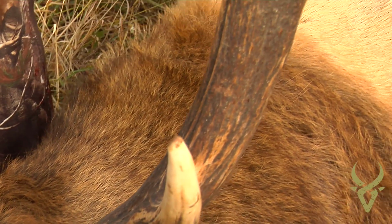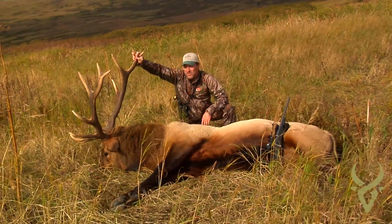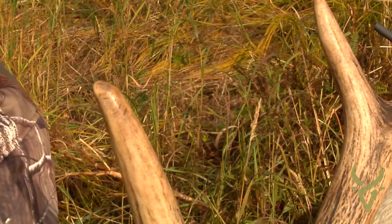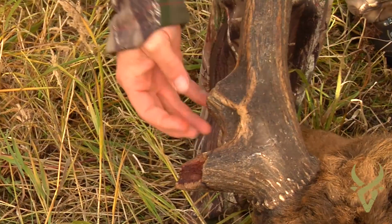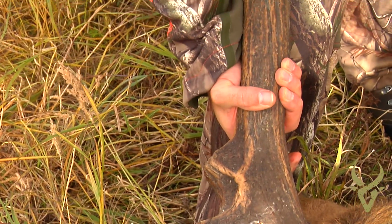I mean, when you're seeing this thing, this obviously is no Rocky Mountain elk. Their horns are 30% less than a Rocky, and their bodies are 30% more. So when you're looking at these horns, they are deceivingly large because you're putting them on a huge body. Broke a couple times, and they're just massive. Can't even get my hand around it in the second position.